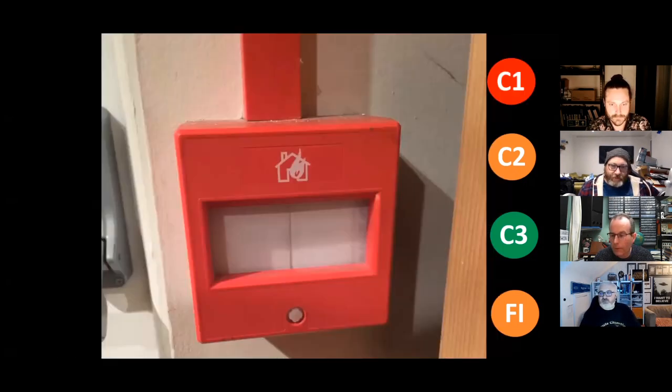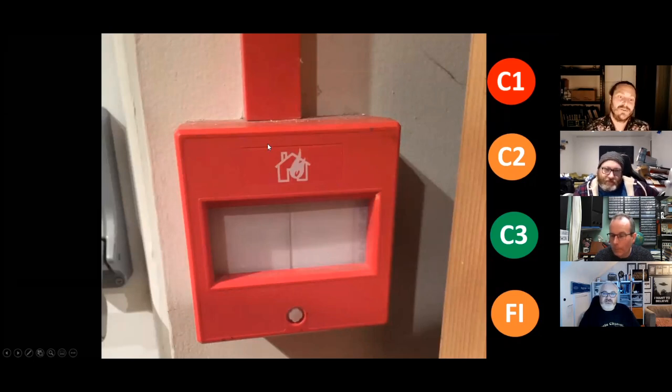Right, old C1 pop back in. Great. Yay. What the hell is this? Oof, someone paid a lot of money for that. We've got a call point here where the break glass has been broken, and what they've done is they've turned it around and put it back in place so it doesn't constantly go into fire. Lazy. Very lazy.